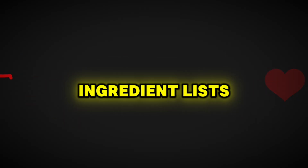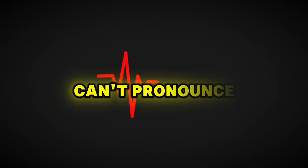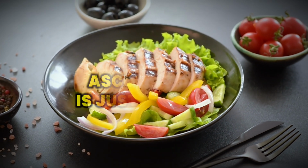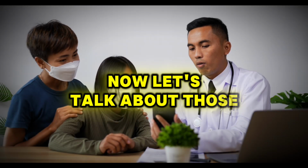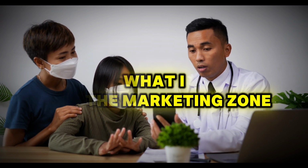Be wary of ingredient lists that seem unnecessarily long or contain many chemicals you can't pronounce. While not all chemical-sounding ingredients are harmful, ascorbic acid is just vitamin C, a long list often indicates a highly processed food. Now, let's talk about those enticing claims on the front of packages, what I call the marketing zone.